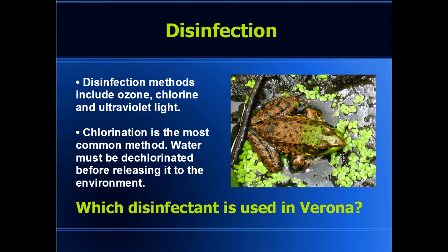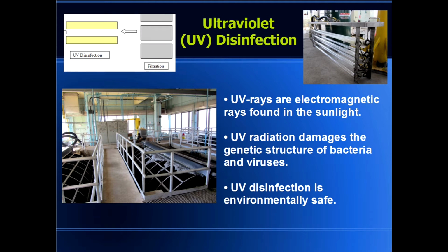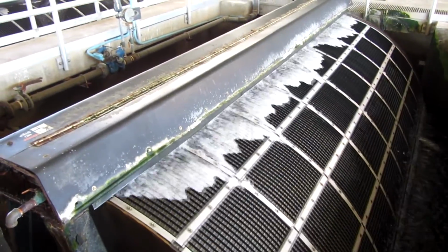Chlorination is the most common method, but since residual chlorine is toxic, water must be dechlorinated before releasing it into the environment. Which disinfectant is used in Verona? Ultraviolet, UV disinfection. UV rays are electromagnetic rays found in the sunlight. UV radiation causes damage to the genetic structure of bacteria and viruses, making them incapable of reproduction. UV disinfection is environmentally safe. Because UV lamps are used instead of chemicals, the treated water has no adverse effect on organisms that later consume it.